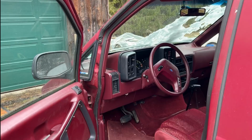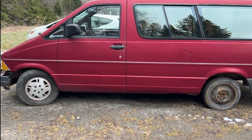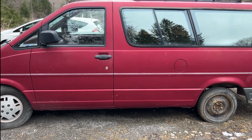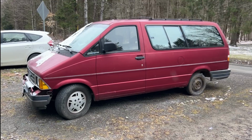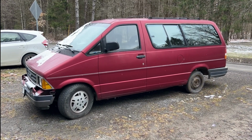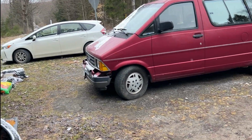Well, happy April Fool's Day here at Janky AF. This April Fool, I guess, has gotten another Aerostar. So we will give you some more information in the coming days. But it looks like our search is over for the next Aerostar in the Janky AF fleet. This is absolute insanity, but sometimes things are just too good to pass up.